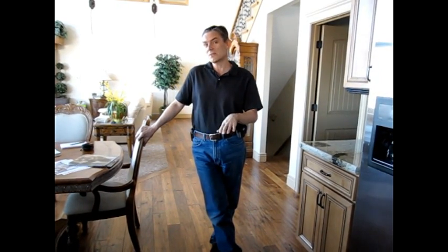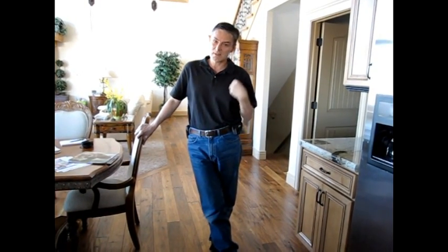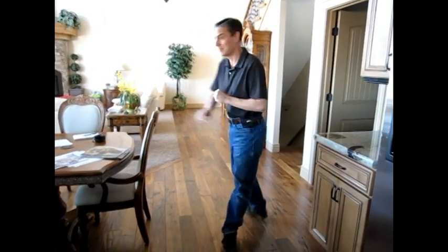So this house is bigger than the average house for sure, but the nature of the way the heating system works is going to be consistent. So first thing to understand is we're in Utah. Most houses in Utah have basements, some of which are finished, some aren't. So we're going to go down to our basement to start with to look at the furnace room. So come on down.